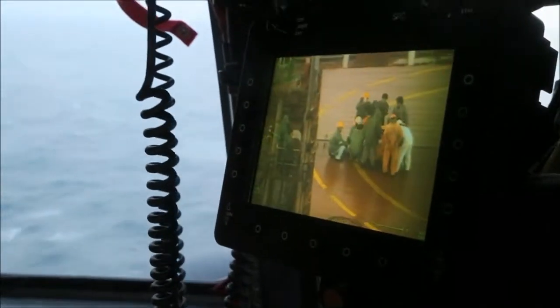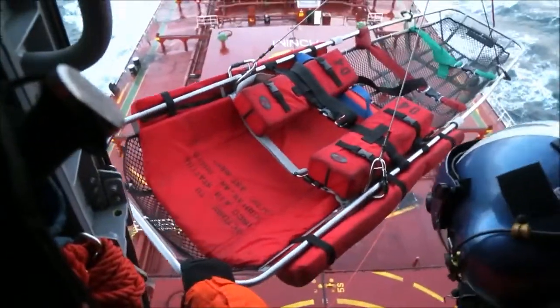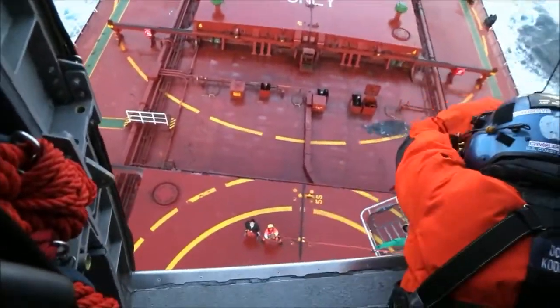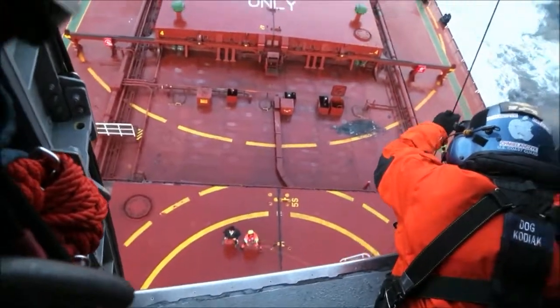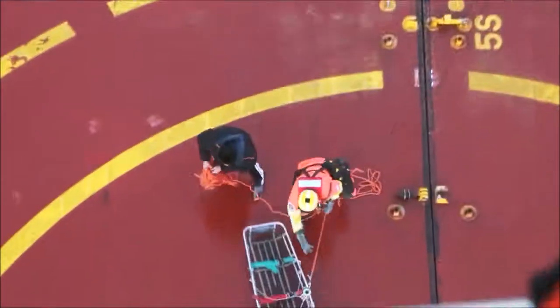There he is, coming out. Rest checklist complete, ready for litter delivery to the deck of the vessel. Roger, I have target in sight. And litter's going down. 10 feet from the deck, 5 feet from the deck, and litter is on deck.